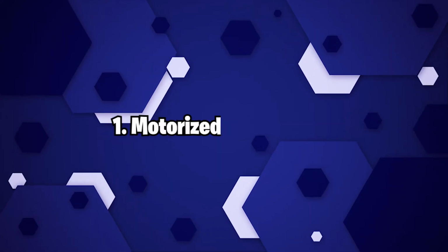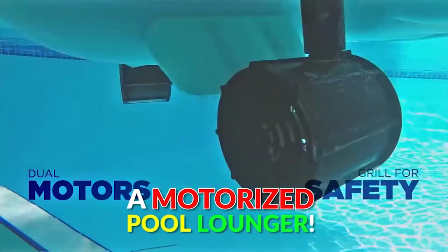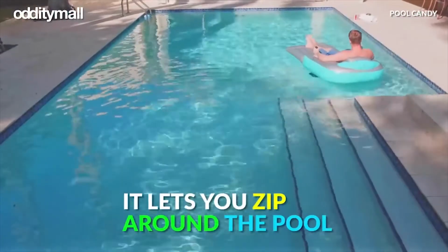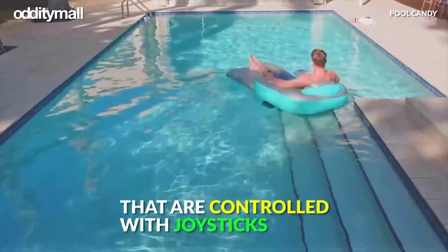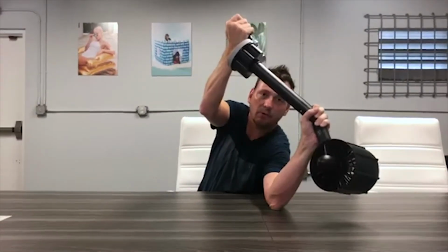Number 1. Motorized Pool Lounger. The Pool Candy Splash Runner 2.0 Pool Lounger is a sight to behold. This engineering marvel arose naturally from the evolution of the standard inflatable pool lounger. With two 66-watt motors, this unit rhetorically answers the age-old question: why paddle when you can pilot a personal inflatable watercraft to your destination?